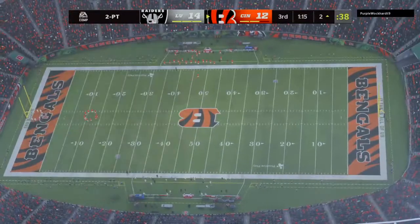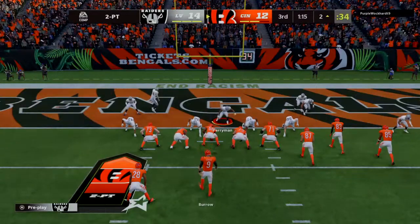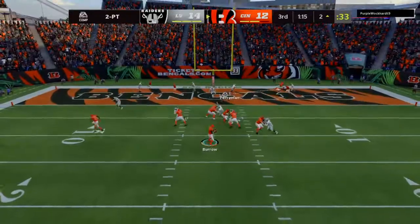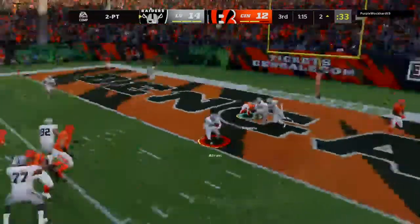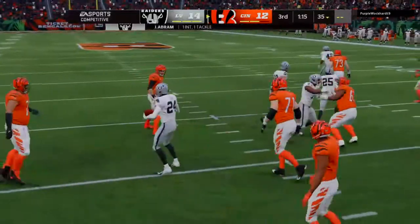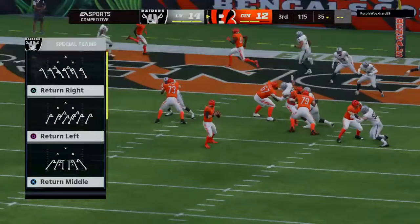Zac Taylor's made the decision. They'll go for 2 here. And Burrow's going to look to throw for it. And it's intercepted at the goal line. Jonathan Abram picks it. And the Bengals are going to have the football here at their own 35-yard line.